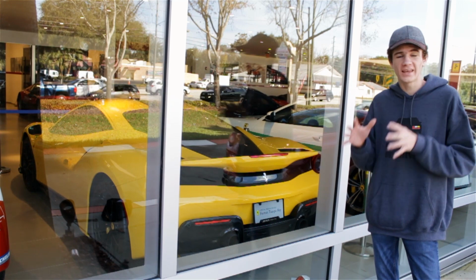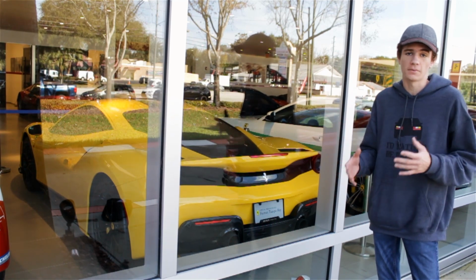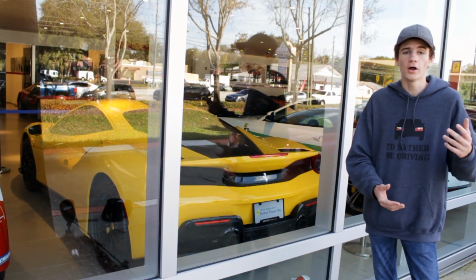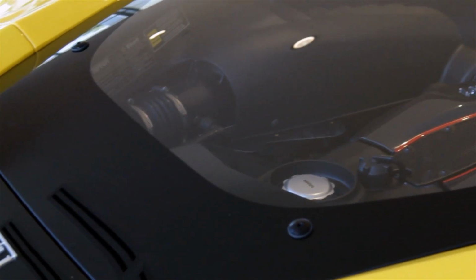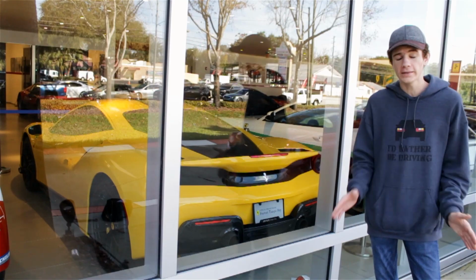So unfortunately, this particular 488 Pista belongs to a customer, and that means it has to remain behind the glass and behind the ropes inside the dealership. But that's totally fine. I can still show you guys around this car from the outside, and we're not going to miss anything. It's powered by the same 3.9 liter twin turbocharged V8 engine as the base 488, but here it's been completely overhauled by Ferrari.